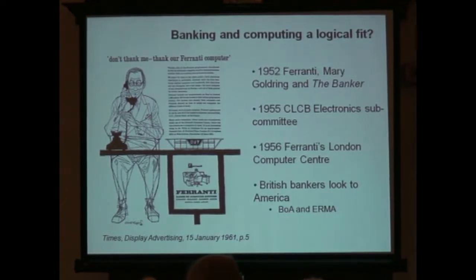So they took a while to examine some of the proposals from the UK suppliers, and also looked abroad to developments at the Bank of America, where they had developed with SRI and GE the ERMA system, which was an automated system for clearing and branch accounting. The thing is, though, that Bank of America had spent $10 million with SRI and $48 million with GE to develop this customised solution, and there was no way the British bankers were going to pay anything approaching that sort of money.